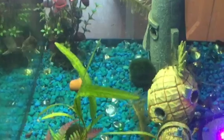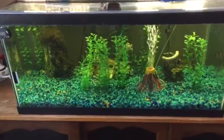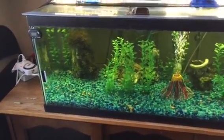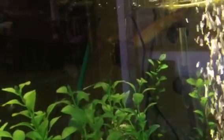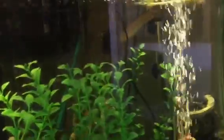This is this tank, and then I'm going to walk over here, and this was my second tank. You can see my clown loaches in the back, and my dinosaur Bashir. Where are you? I don't know where he is. Oh, there he is. He likes to hide up there, behind things. Yeah, I'm not gonna bother him.